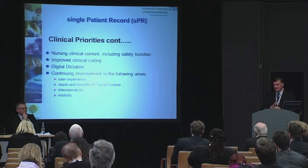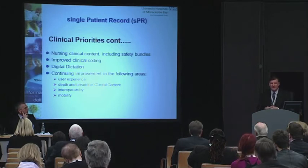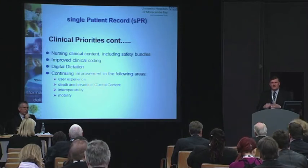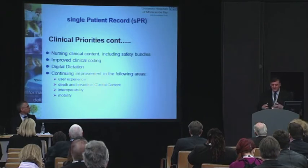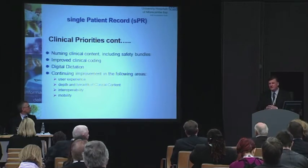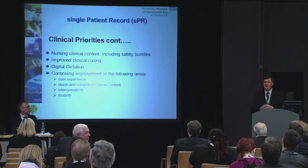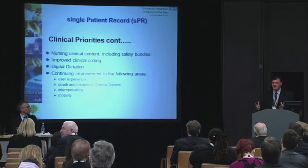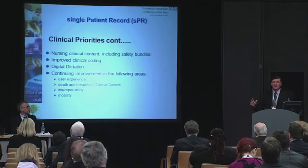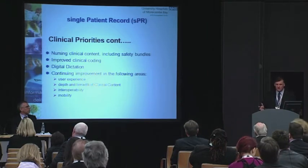We need to continue to improve in the fields of user experience and usability. We've had very helpful, constructive discussions with colleagues from CSE over the last 18 months or so. So that whole agenda is moving on to make it easier for users. We need to improve the depth and content within the system. We need to look for how this system will operate with other systems, both internally in the trust, but also outside to, as Patrick explained, develop that kind of single health record across the health economy, and not just limit it to our hospital walls.